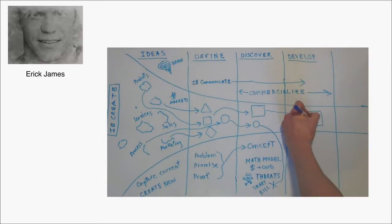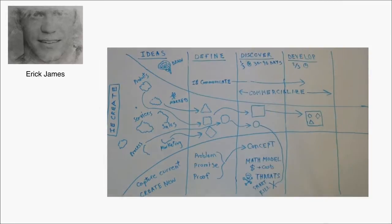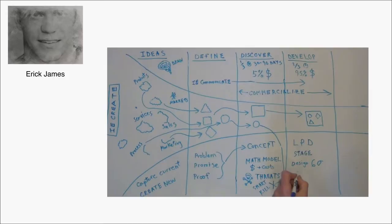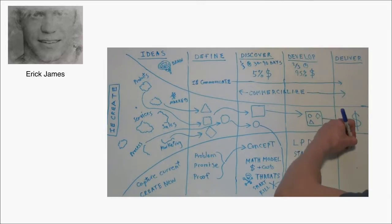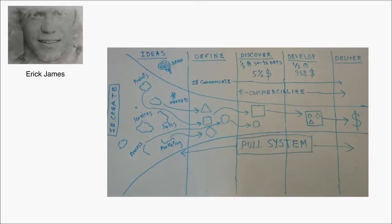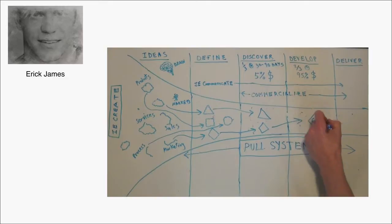In develop, that's where we figure out the intricate details of the idea, the specifics. We want to spend 2/3 of our time in develop and 1/3 of our time in discover, and about 95% of our money in develop and 5% in the discover phase. In develop, we can use any number of tools, lean product development, stage gate, design for Six Sigma, or fail fast, fail cheap. Finally, we deliver our innovation with increased speed and decreased risk. This is how innovation engineering works. It creates an organizational structure that allows you to process ideas and innovations. It's just like a manufacturing pulse system that transforms raw material into products. You now have a way to transform raw ideas into realities in a way that is consistent with you and your company.